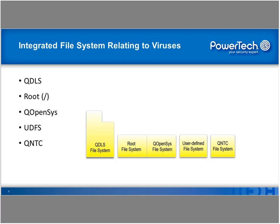Definitely. So another part, key features of the integrated file system, of course, as it relates to viruses, are the different structures within the IFS. QDLS, which is your document library system, actually supports the folder structure, and it provides access to documents and folders. IBM has actually discouraged people from using that for quite some time, but a lot of customers I've run into still use that heavily because it's been ingrained in some of their processes and they find it's hard to get away from.